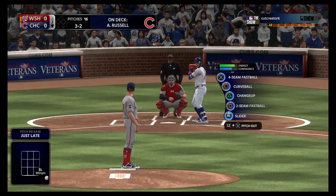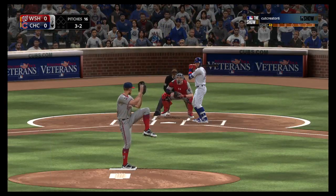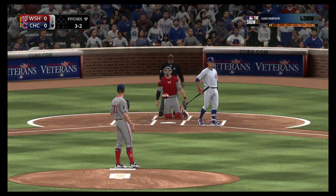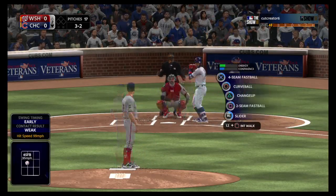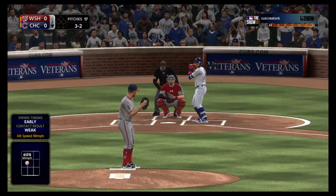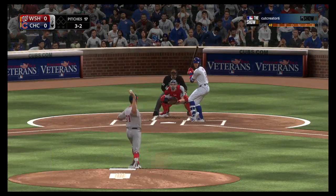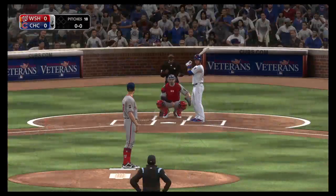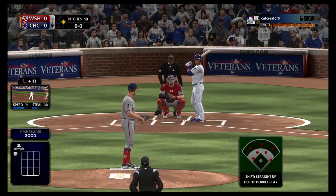Won't commit on the slider. Good patience, and it's full 3-2. Count still full 3-2. And he takes ball 4. Leadoff man's aboard here to begin the home half of the second.